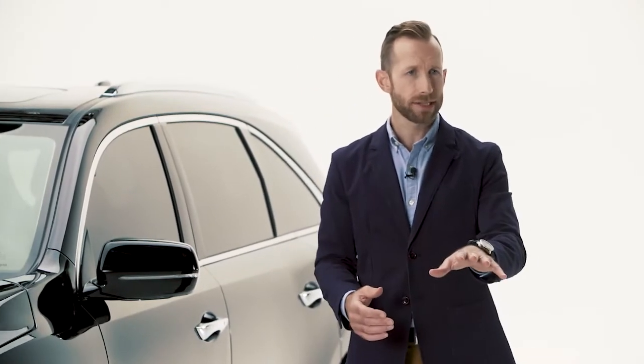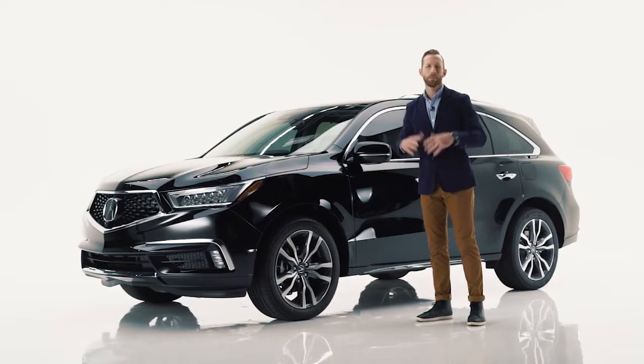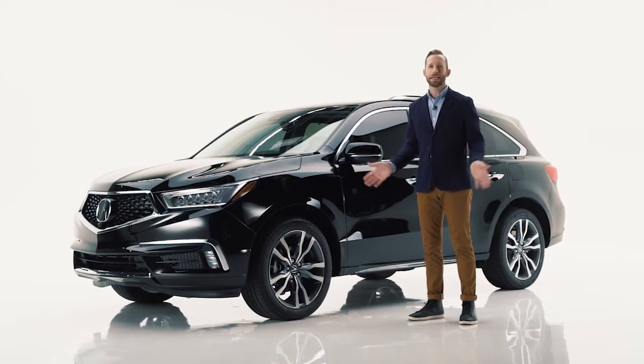Last but certainly not least, there are safety and assistive features to consider. But thankfully, Acura doesn't make you pick and choose from a long list. No, they just give them to you.